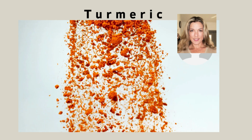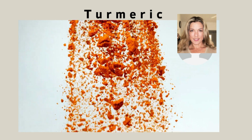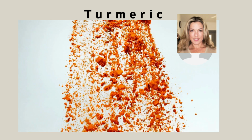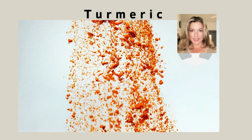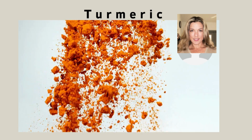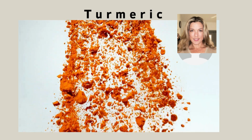Turmeric's most active component is curcumin, a compound that can promote wellness in both the body and brain. It reduces the harmful effects of chronic inflammation, lessening your risk of cancer, heart disease, and neurodegenerative problems like Alzheimer's.